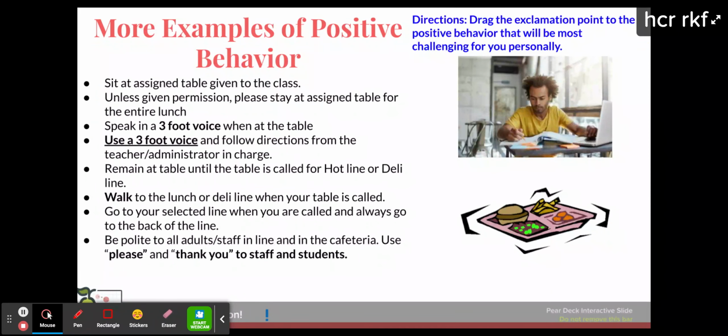Here are some more examples of positive behavior. Sit at assigned table given to the class. Unless given permission, please stay at assigned table for the entire lunch. Speak in a 3-foot voice at the table. Use a 3-foot voice and follow directions from the teacher or administrator in charge. Remain at table until the table is called for hot lunch or deli line.